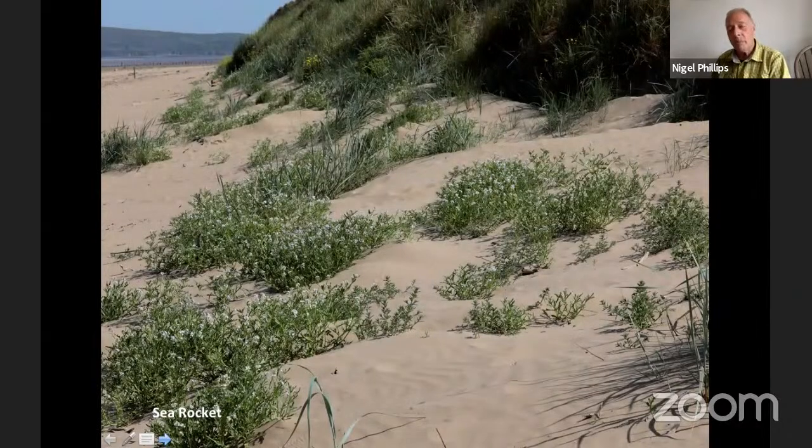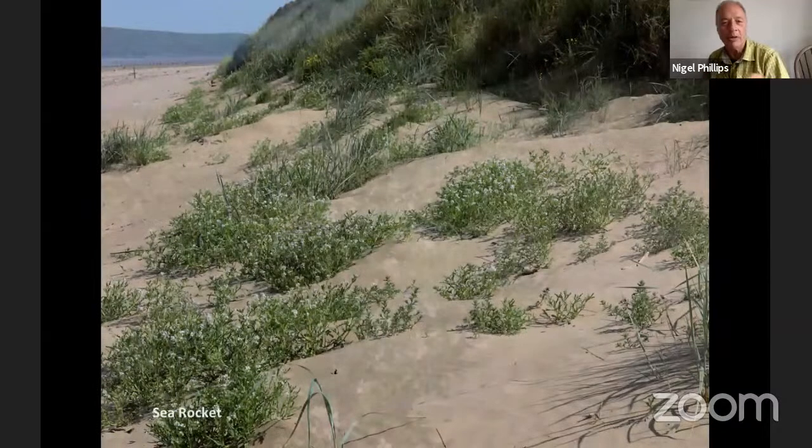So, of course, the big problem is we've got climate change, rising sea levels. This sand dune wants to move back, but it's got a caravan site and it's got a road. That's one of the big issues we do have to think about, and that is not going to go away in the future. But I'm not talking about the ecology of that at the minute. We're talking about the wildlife.